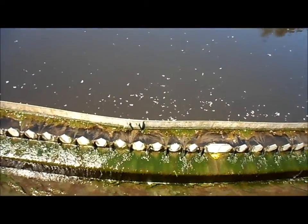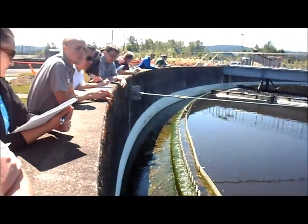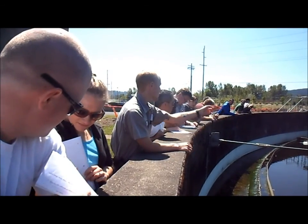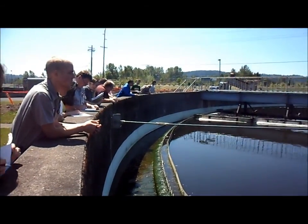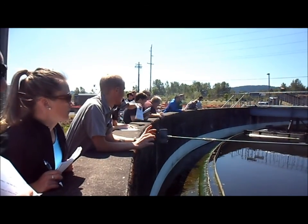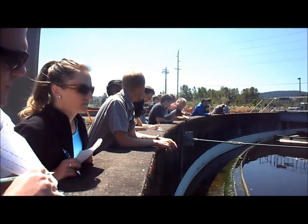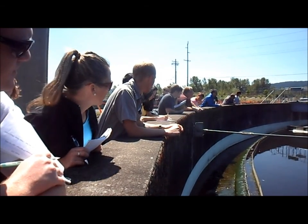So these are 18 feet deep. And this scum collector arm you see there has a device connected to it called a tow-bro, which is just a tube with small holes on it, sucking the solids off the bottom. And that's what we're either returning or wasting to the digester.